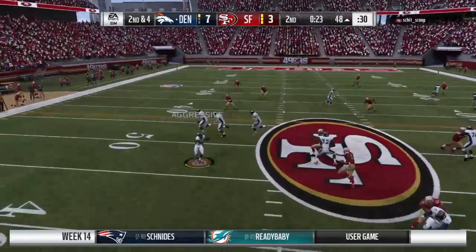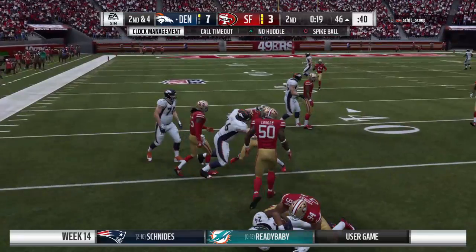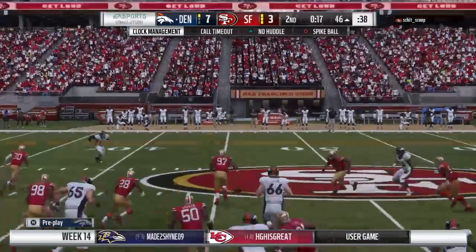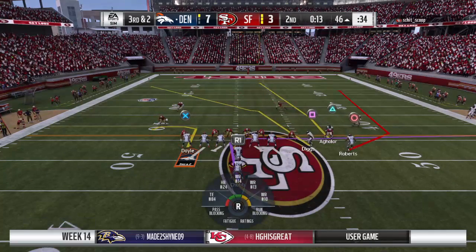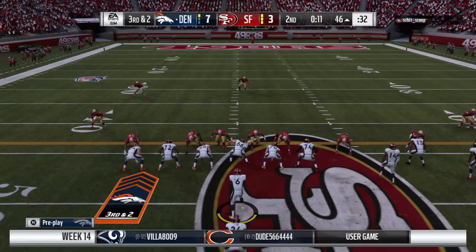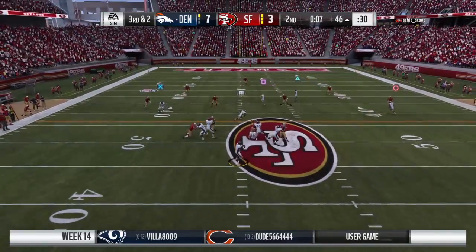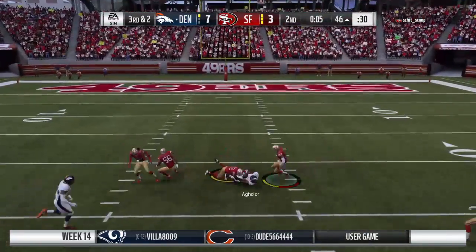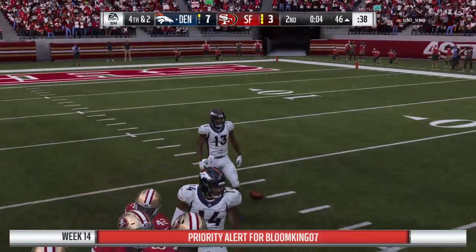Second down, Mayfield. They set up the screen to Chubb, and he'll take it down shy of the 45 at the 46. So the screen is good for only 2. Now it's 3rd down. Mayfield on 3rd and 2, and that will be incomplete. 4 ticks left here on the clock.